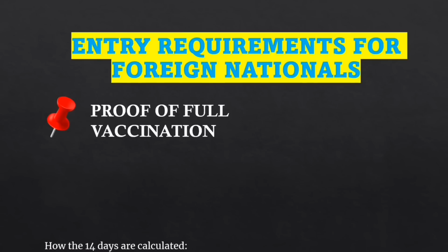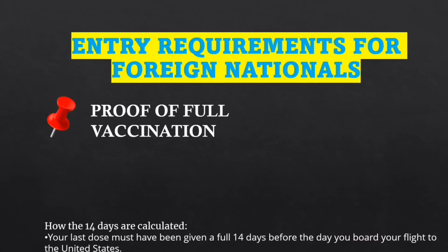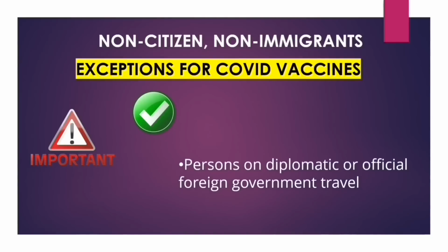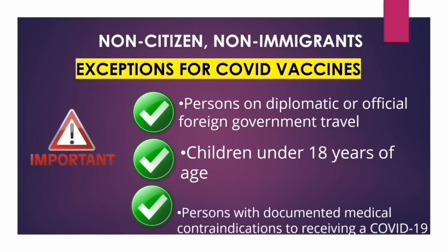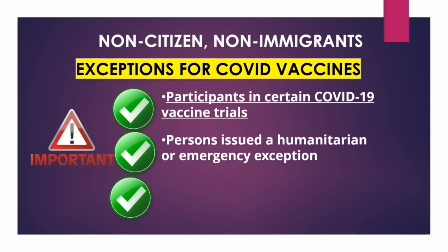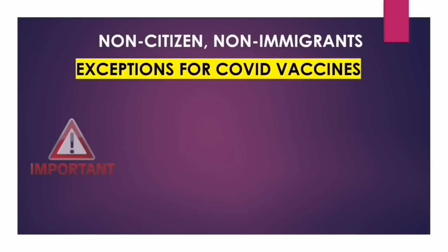Now, how the 14 days are calculated. Your last dose must have been given a full 14 days before the day you board your flight to the US. For non-US citizens and non-immigrants, here are the covered exceptions. Individuals who are persons on diplomatic or official foreign government travel. Also, children under 18 years of age, also persons with medical contraindications to COVID-19 vaccine. In addition, participants in certain COVID-19 vaccine trials, persons issued a humanitarian or emergency exception, also persons with valid visas except B1, B2 who are citizens of a foreign country with limited COVID-19 vaccination.